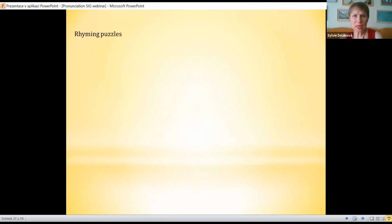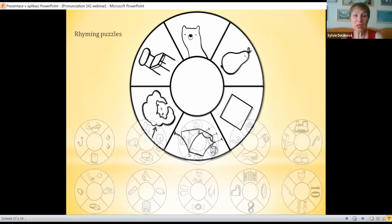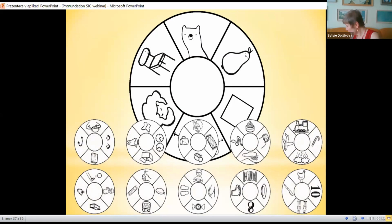Okay, rhyming puzzles. This is a rhyming puzzle with 6 parts. We cut it into small parts and children get the circle and 6 parts. They have to combine bear, pear, square, there, hair, chair. But there are many more riddles and I've got one here and you can see they get this.